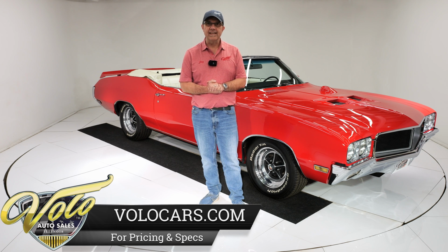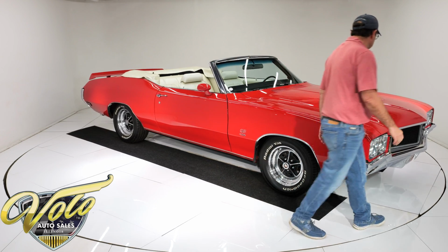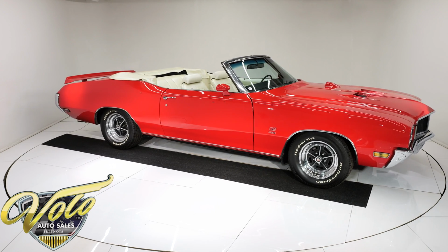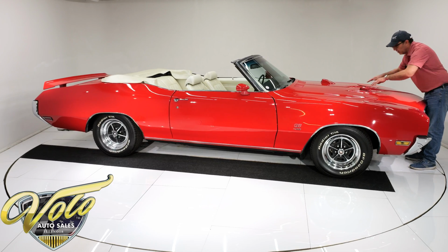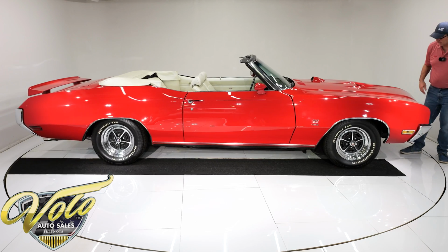But for right now, that top's down. Let's go for a spin. Great looking car. I bought it down in Florida. I'm looking at a red piece of glass here. It has these little bumps on the hood. Those are actual Ram Air scoops. The air goes in right into the engine.